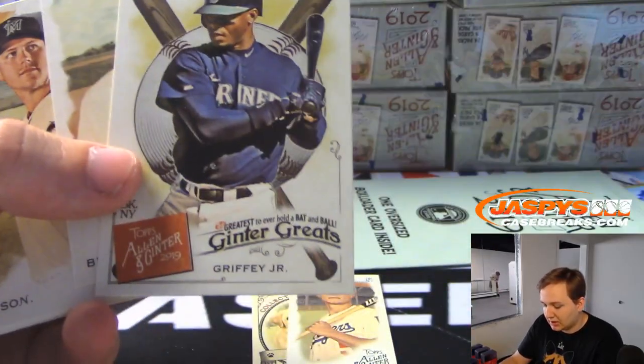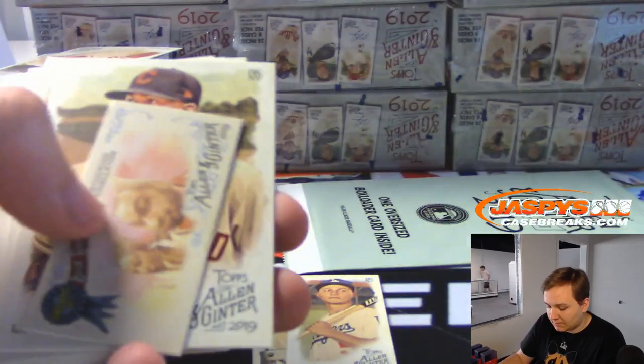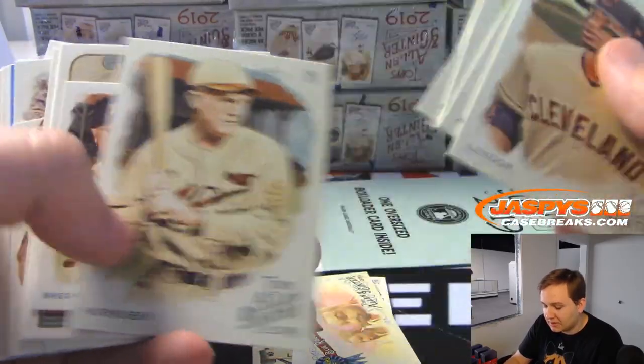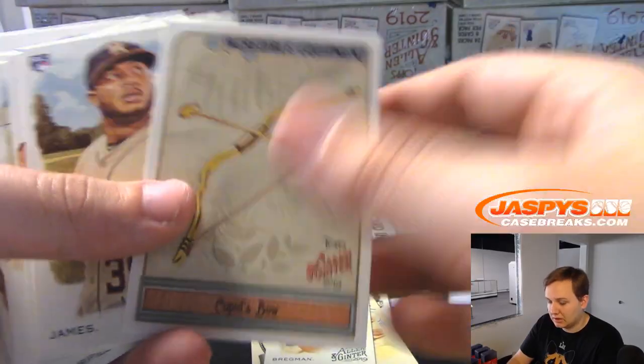So then you got the greatest to ever hold a bat and ball, Ginter greats in there as well. Travis Pastrana. Got some more minis. Okay. That's better? Okay, cool. We'll have to tell Joe to keep it like that.